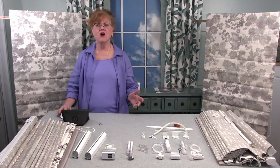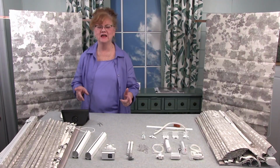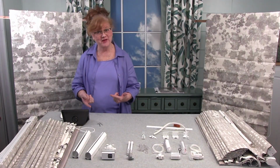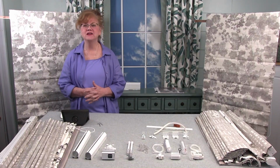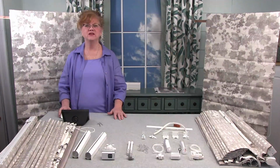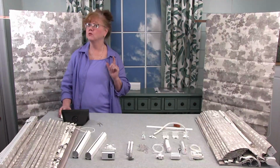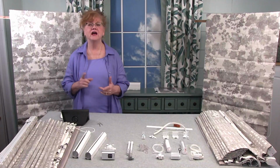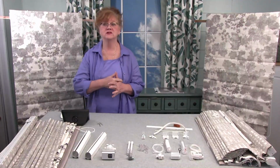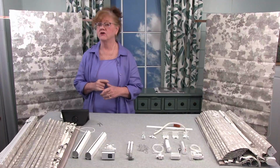Roman shades are one of the most popular window treatments on the market today. At least in my workroom they are. And I am going to guess that they are in yours too. Now, with this high demand along with the window covering safety standards that we must adhere to, as a workroom, we are looking for systems that are easy to assemble and meet the needs of our customers.